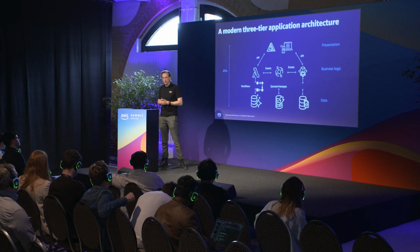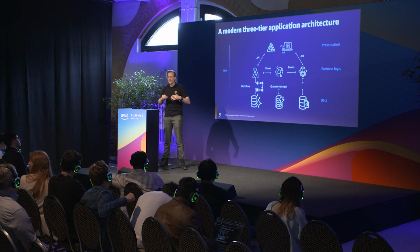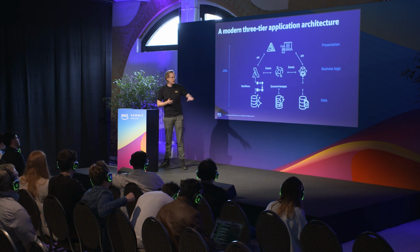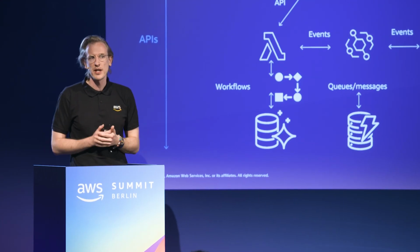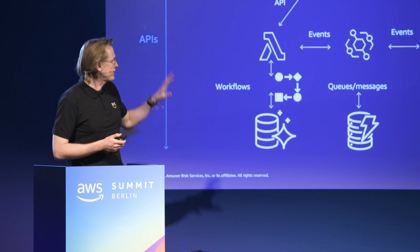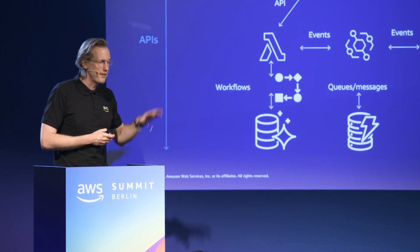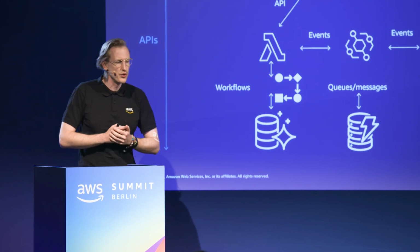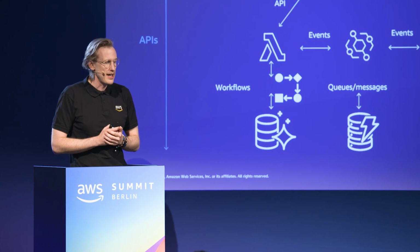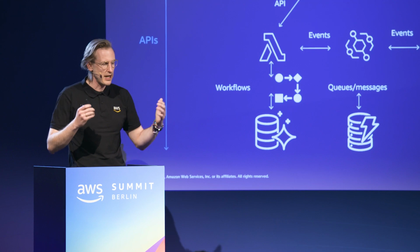And you may wonder, what does it end up looking like, right? So here you see a modern three-tier application, right? It looks a lot like a traditional three-tier application. You still have data, business logic, and presentation, of course. But if you look closer, the components are actually different. This is what a modern microservice looks like, right? So we have APIs, events, and different components. Don't want to go too deep into this today. But this is where you want to end up, maybe eventually, with different microservices.